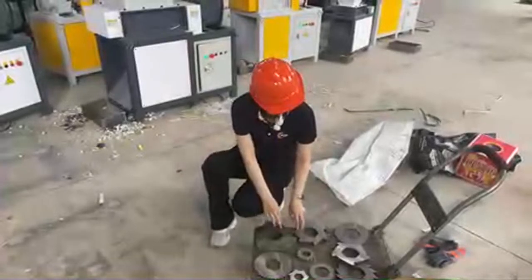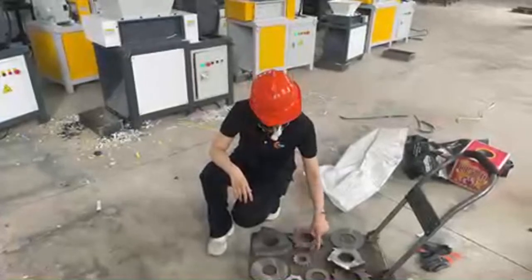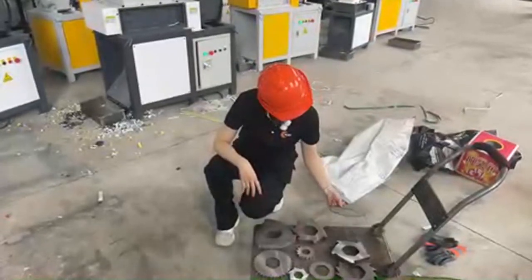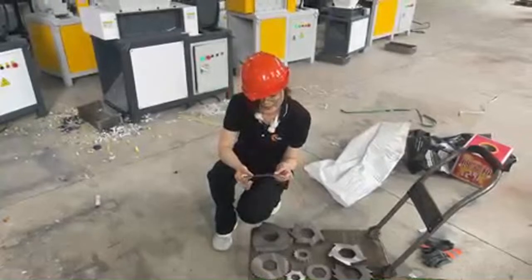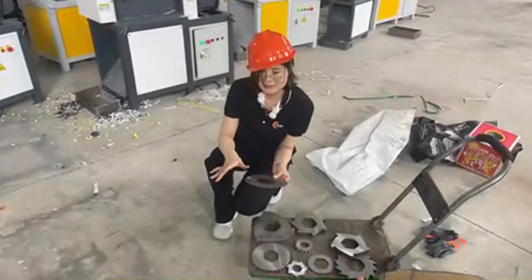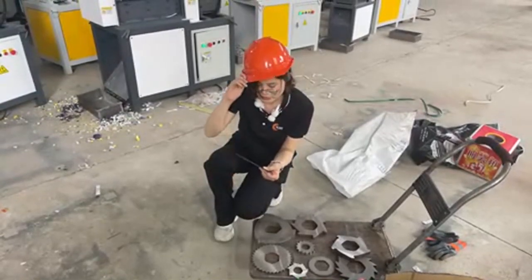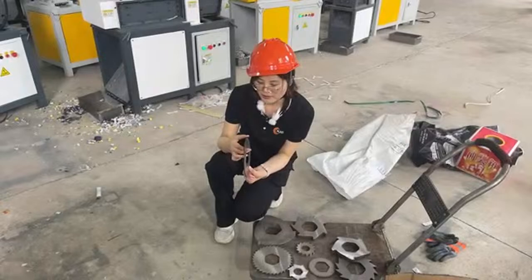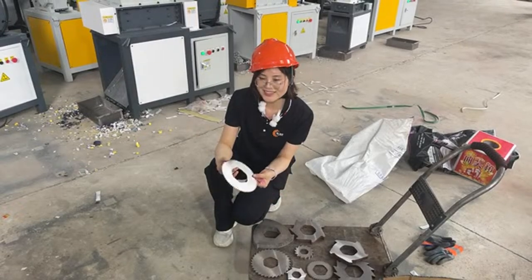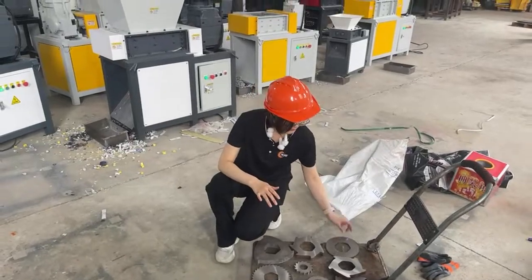And you can see this blade. Yeah, it's not so thick, but has more teeth. It has 7 teeth, and this is a very thin blade. For this kind of blade, it may be fit for very light and very thin materials like paper and plastic bags. So the output size will be very small, and because the material is very soft and very thin, it doesn't need so much hardness. So it will be fit for this kind of material.